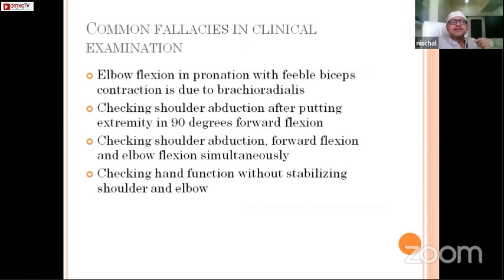Now, what are the common fallacies in clinical examination that a newcomer can face? Many times elbow flexion occurs in pronation, but if you see the biceps, it's not contracting, it's flabby. So don't take it as elbow flexion when you are grading or charting your power. Then, many times you check shoulder abduction. The child puts the extremity in forward flexion, which is due to pec major, which occurs quite well up to 90 degrees, and then the limb falls backwards, which, when we are beginners, we may fail to assess.